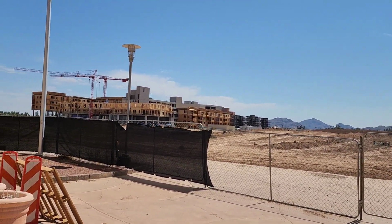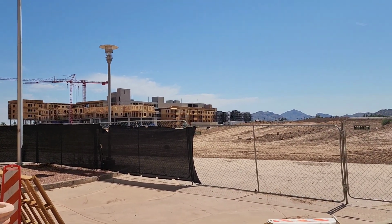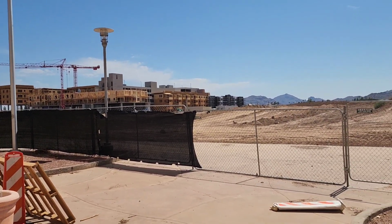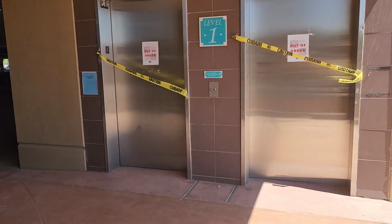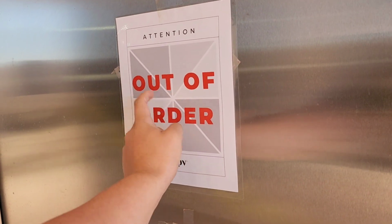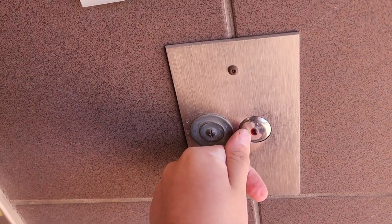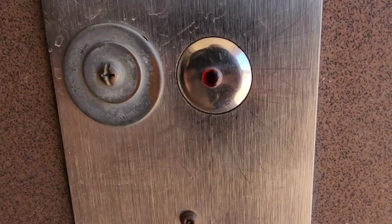And today I thought, what better idea than to go check out the infamous and slightly worn out Montgomery elevators at the parking garage. Well, guess what? They're both out of service. Both of them say out of order. See? Even the button doesn't work. This is an Innovation Security button, but it doesn't work.